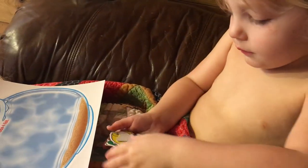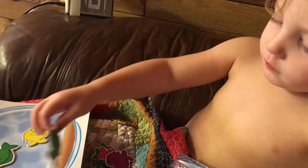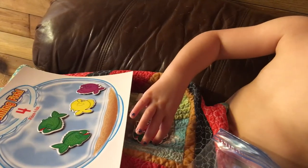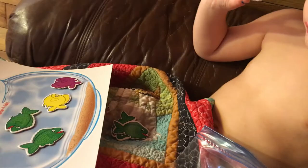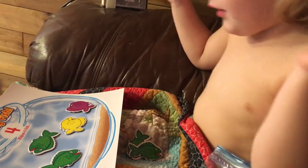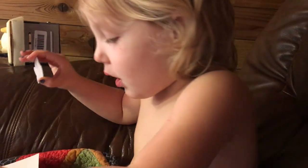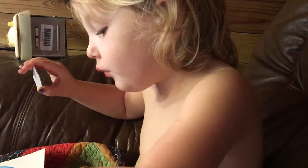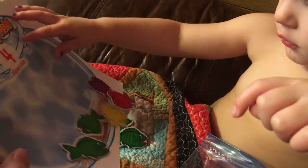I want 4 fish. You can leave them right on your lap, that's fine. Okay. I want 4 fish. How many is that? 1. No, count them. 2. Count all the fish in there. 1, 2, 3, 4, 5. No, you gotta slow down. 1, 2, 3, 4. 4 fish in my bowl. Good job. That's all I wanted was 4 fish.